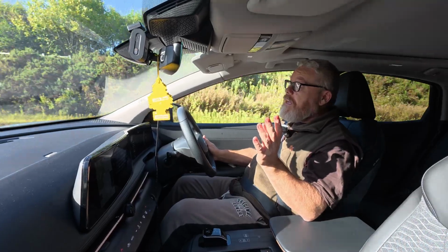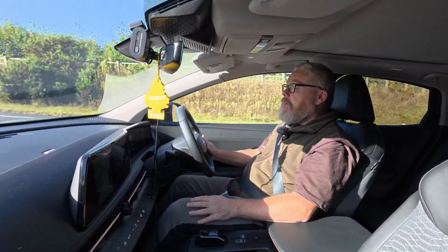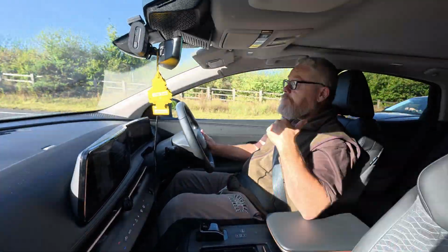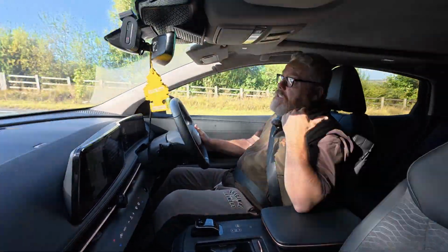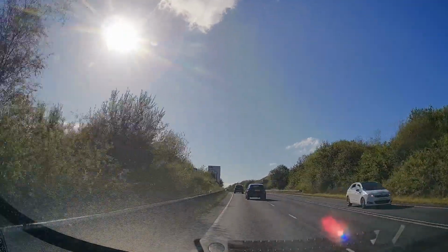So the fourth thing is there's a lot of space in here compared to my other cars. I can put a lot of stuff in here. I can get my electric bikes in the back. So space, I do like the space.